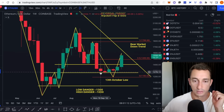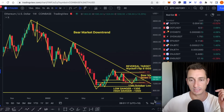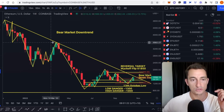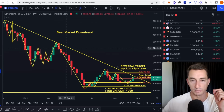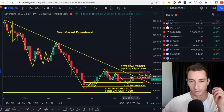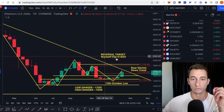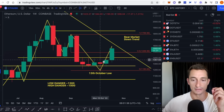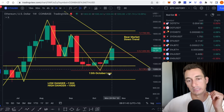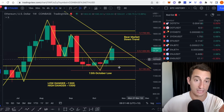As for ETH, this low is holding up relatively well. We're getting very close to the bear market downtrend here. This is the closest that we've been to the bear market downtrend since it was noted on the chart at that monthly swing top of March. So you can see now we're just a few points away from that right now. We've got a nice higher low forming here, and getting close to those other reversal Wyckoff flip targets that I have at around 1,850 points. So far, so good. ETH is looking relatively strong. Hopefully we get that close above $1,500 at the end of this week.